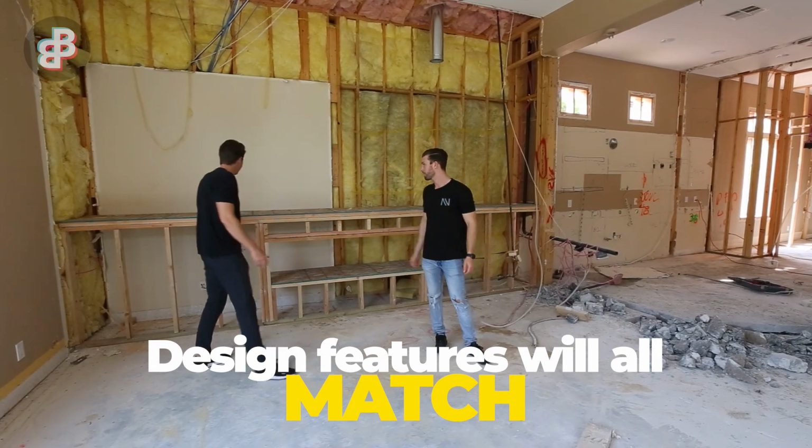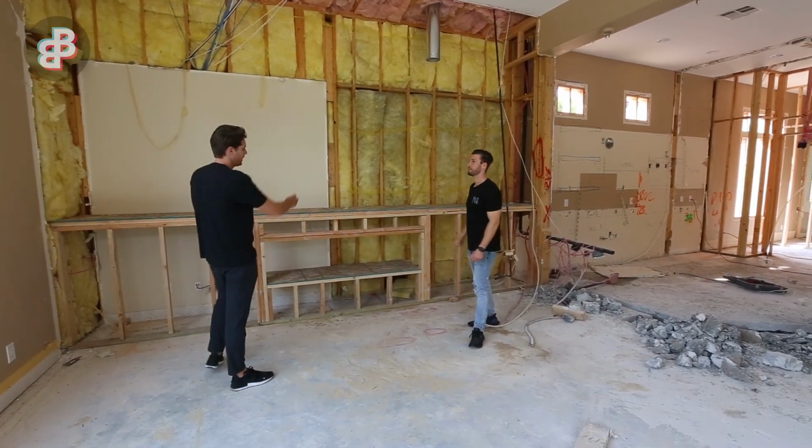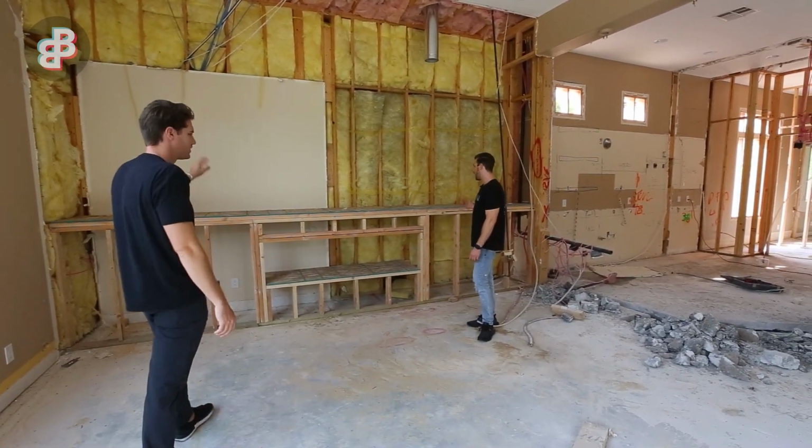I like building this shelf out too, because it just gives you another opportunity to decorate the area. I think it's awesome to put things on it. Yeah.